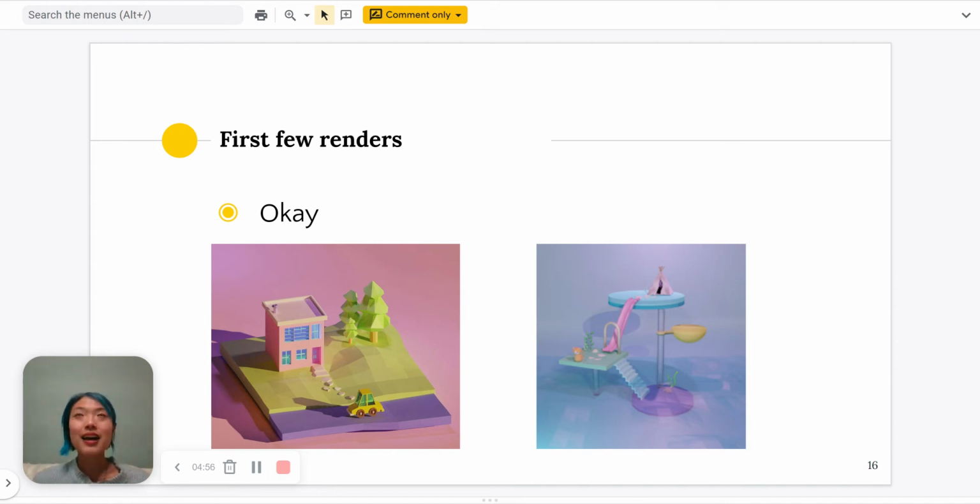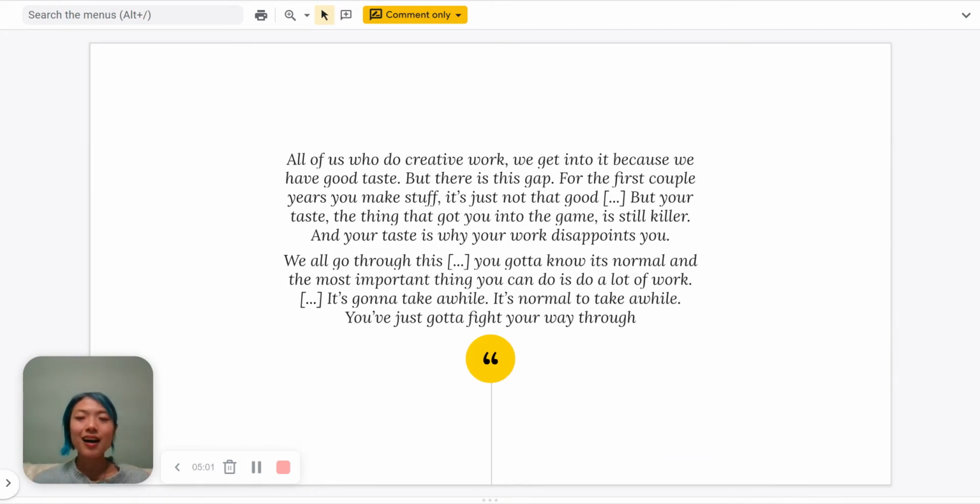During times like this, I like to remember one of my favorite quotes by Ira Glass. I'll leave it here, but to paraphrase, it's normal to have this gap between your taste and your work. This taste is the reason we get into creative work in the first place. And to work through this, we really just have to put in the time, put in the work, and it's a normal process.